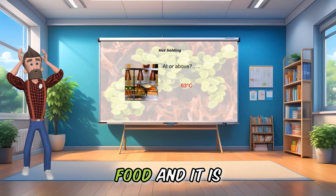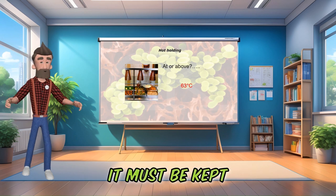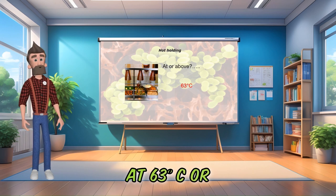Once you have cooked food, and it is not going to be served straight away, it must be kept hot. It must be retained at 63 degrees C or higher.